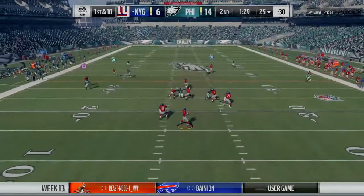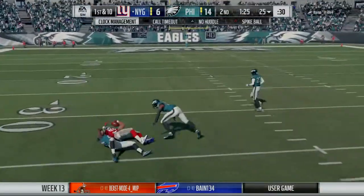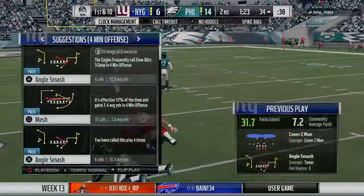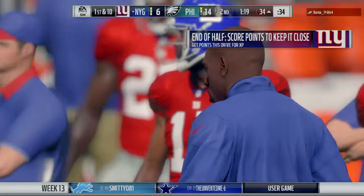Manning now on 1st down. He's going to fire one deep over the middle. And got his man complete. And they finally get him down, but not before he reaches the 34.